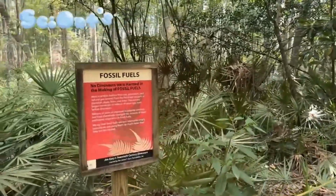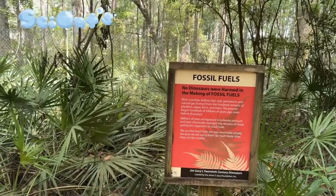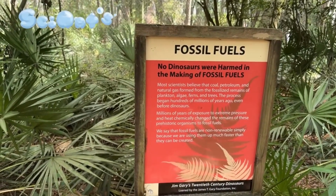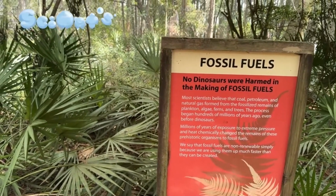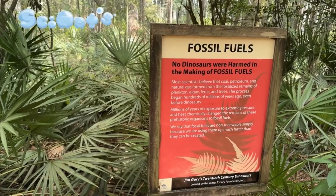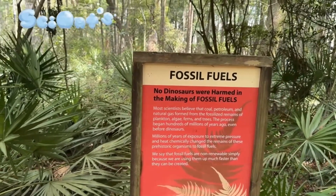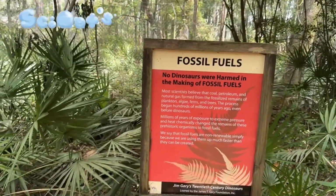No dinosaurs were harmed in the making of fossil fuels. Most scientists believe that coal, petroleum, and natural gas formed from the fossilized remains of plankton, algae, ferns, and trees. The process began hundreds of millions of years ago, even before dinosaurs. Millions of years of exposure to extreme pressure and heat chemically changed the remains of these prehistoric organisms into fossil fuels. We say that fossil fuels are non-renewable simply because we're using them up much faster than they can be created.